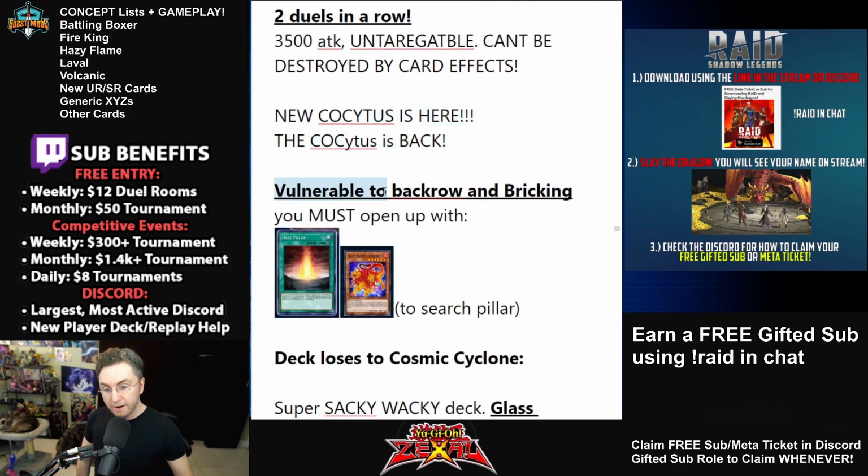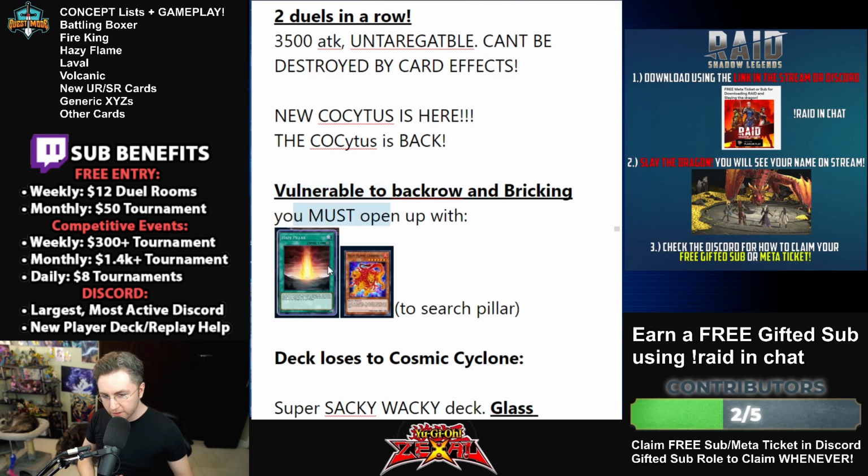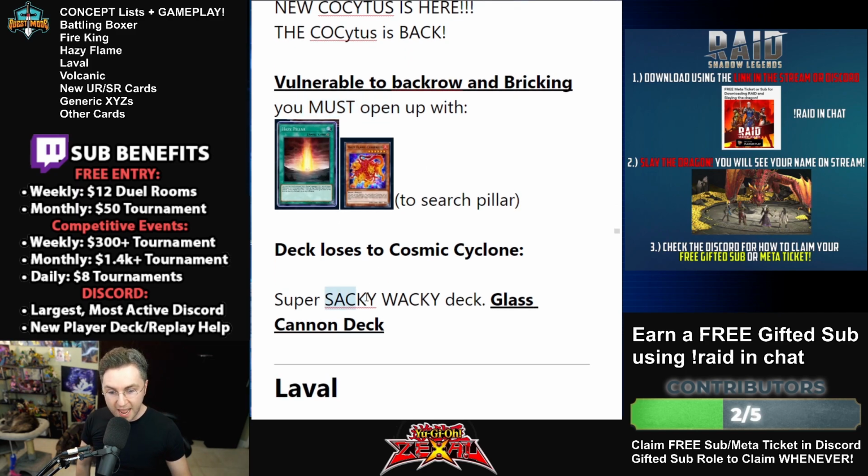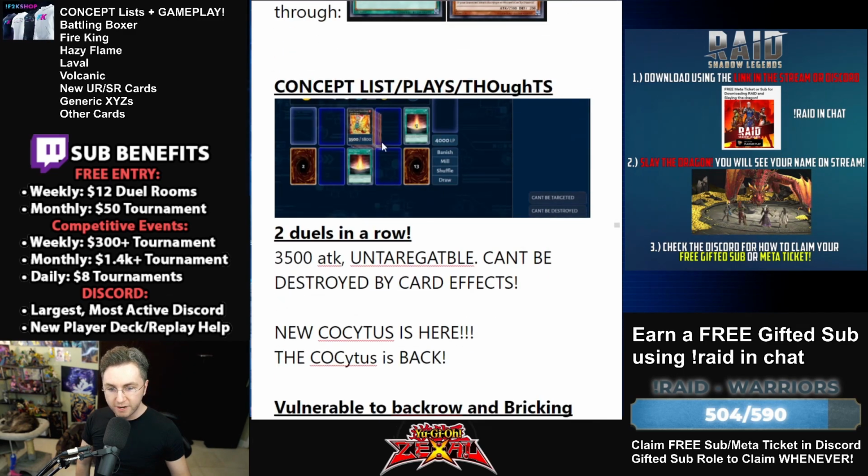It is vulnerable to backrow bricking. You must open up with the Pillar or the Cerebrius to search the Pillar. The deck will lose to Cosmic. Cosmic will banish the Pillar, but it's a super sacky, wacky deck. Glass Cannon, making a 3,500 attack. Cockatiss, and banish monsters on the field and or in the graveyard.